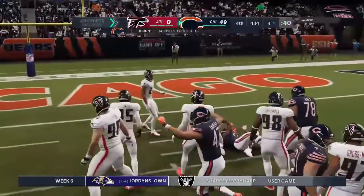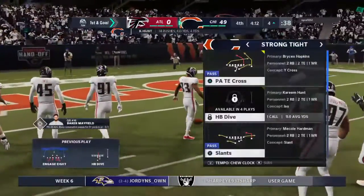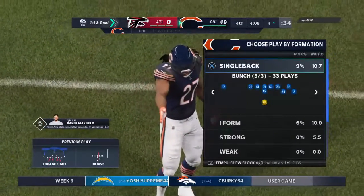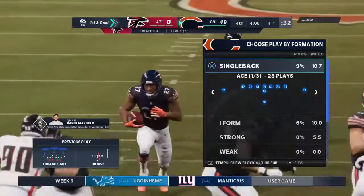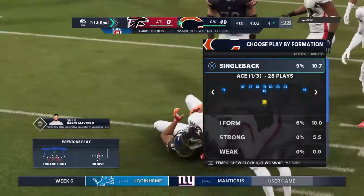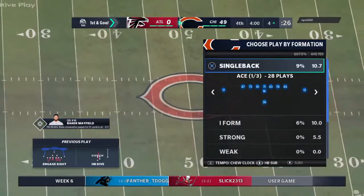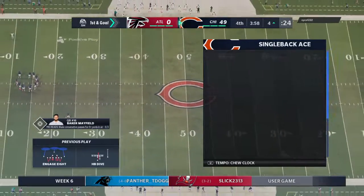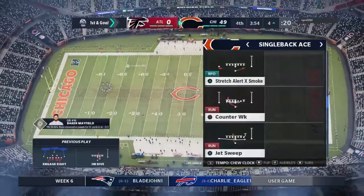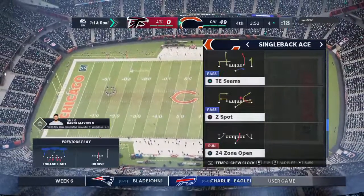And all the way down inside the 5 to the 4. It's a good gain of 11. Sets him up 1st and goal. Well, that's a carry they have to be satisfied with. And throughout this game, they've been satisfied with what he's given them. Whenever they've needed a big run, a 1st down, he's the guy they've turned to. And it doesn't matter what the defense thinks. They feel like they've got the confidence to keep handing it to him and keep picking up good yardage.